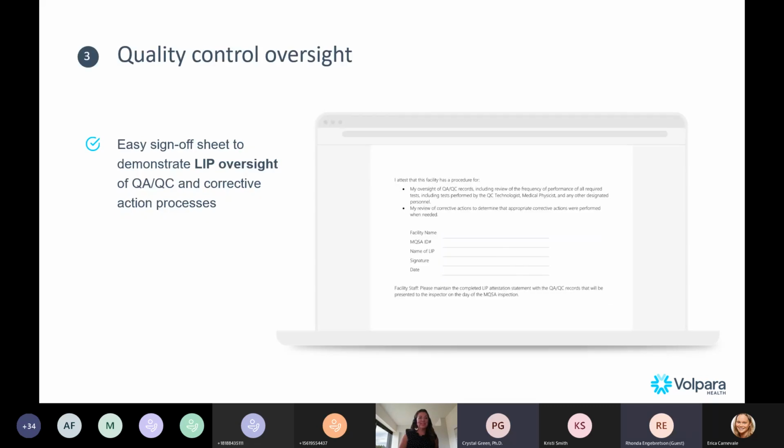So there we go. Thank you. So it goes into quality control oversight. Of course, this is also part of EQIP. How do you address question 3, which is that quality control oversight? It's of QA, QC, and corrective action process. Just so that you know, Volpara does offer this easy sign-off sheet. And we have other templates as well that can help with the EQIP process and any of the questions 1, 2, and 3 from EQIP.